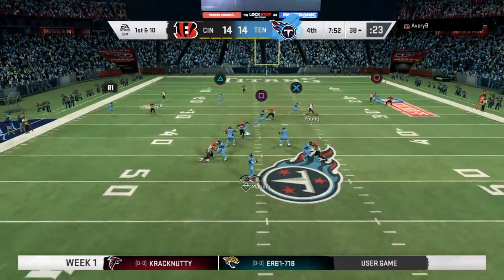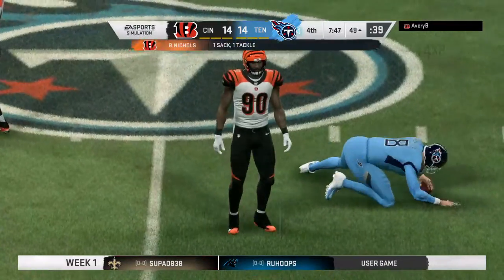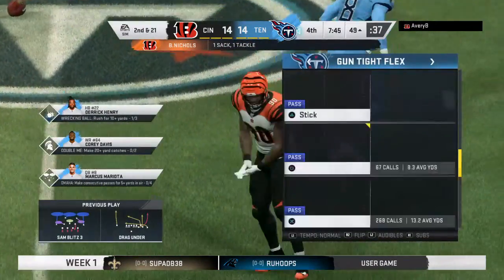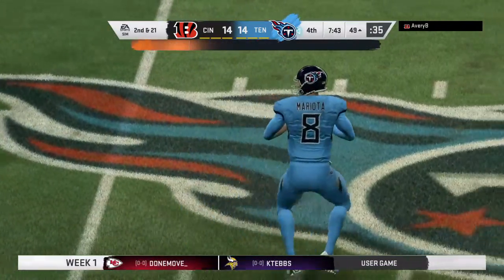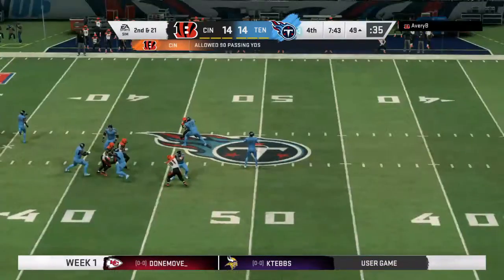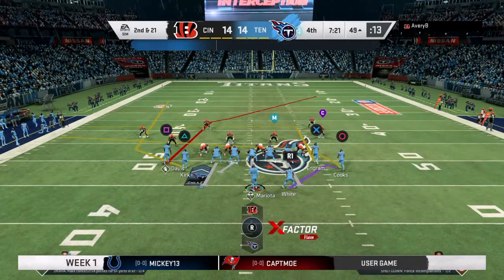Mariota now after the fumble recovery. The Bengal pressure gets him that time. Down he goes. Malone Nichols. What an effort from him on that play. Big tackle for a loss of 11. Well, they're in some hot water now after that sack. It's 2nd and 21.